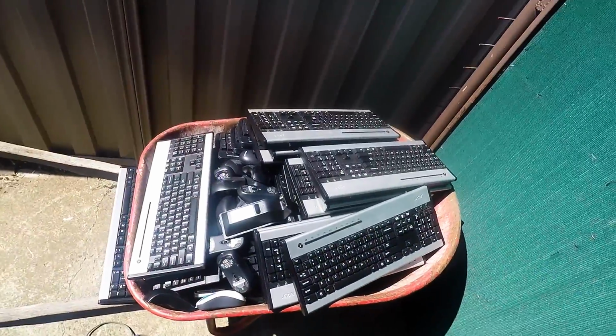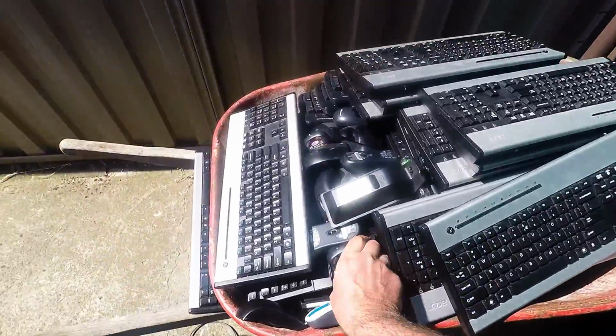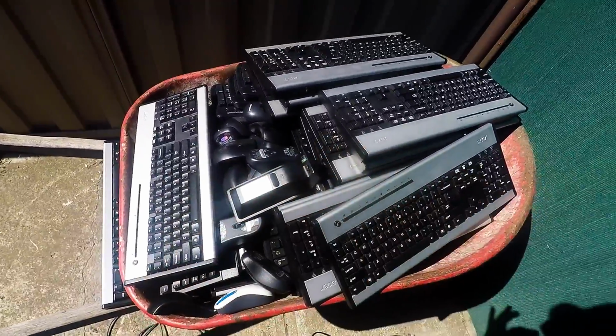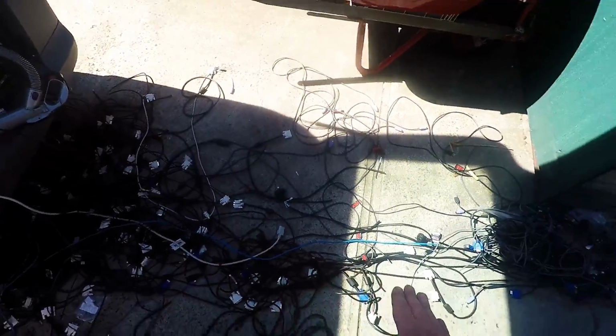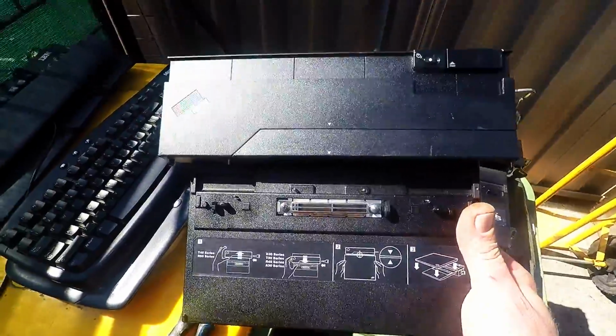There's the keyboards so far. Looks like there's about 45 keyboards or so there. 50. A lot of mice that I've already cut the cords off, as I said. It's just a lot easier to handle now. So all the cords that I've removed off the monitors and stuff, now I can just send this straight to processing.